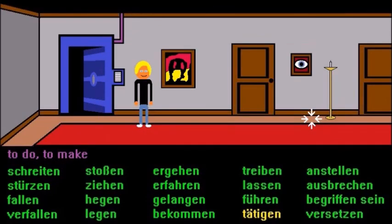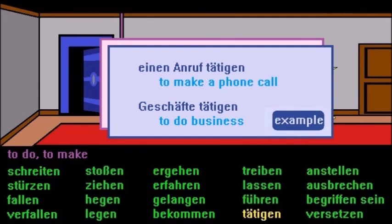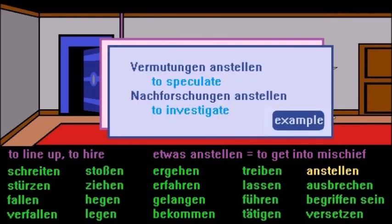Tätigen, to do, to make. This is quite literal. Einen Anruf tätigen, to make a phone call. Geschäfte tätigen, to do business. Anstellen, to line up, to hire. To make, to do, to commit. Also worth mentioning, etwas anstellen is to get into mischief. Vermutungen anstellen, to speculate. Nachforschungen anstellen, to investigate.